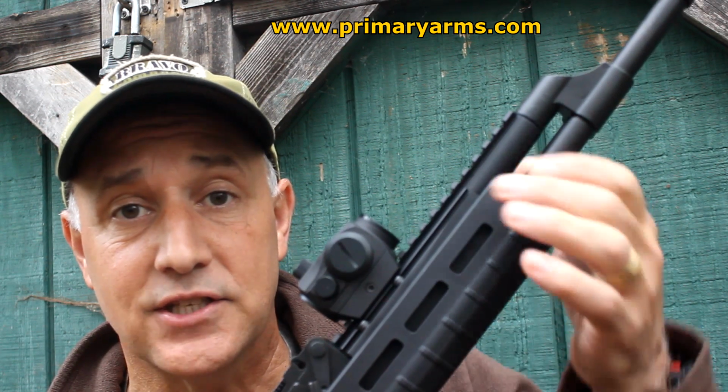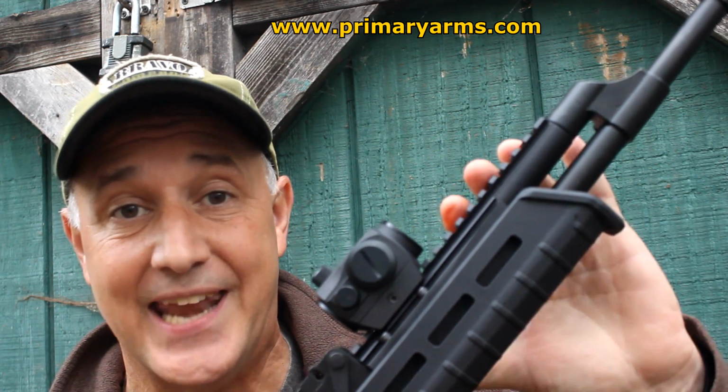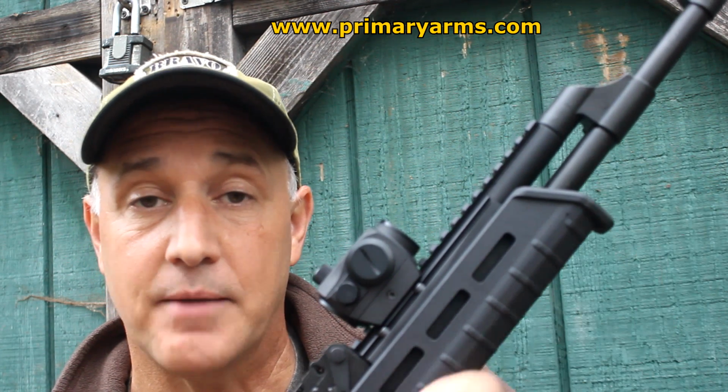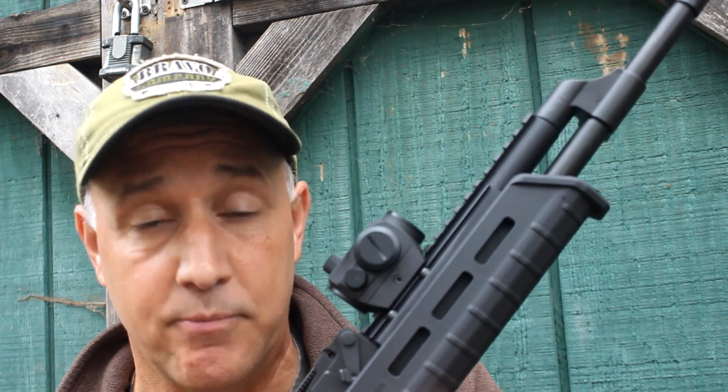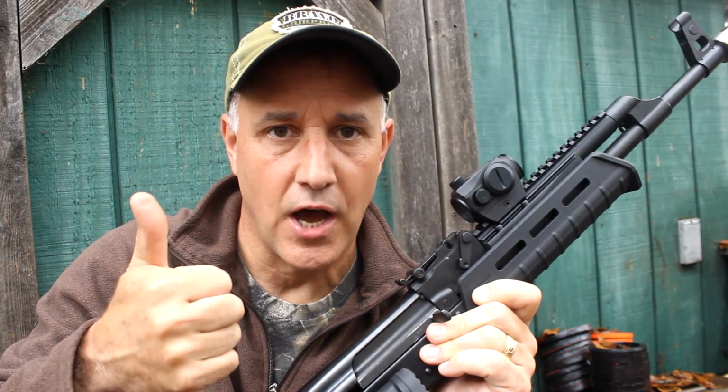And to me, this is a fantastic system. In fact, this is one of the ultimates if you want to go ahead and just add it to your existing rifle without a lot of modifications. And I do have a review coming up on the Ultimak rail on installation, and we're going to talk a little bit more about it. So the Primary Arms Advanced Microdot red dot, thumbs way up.